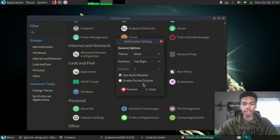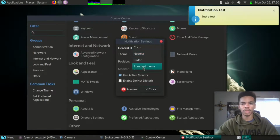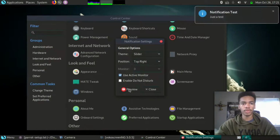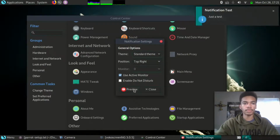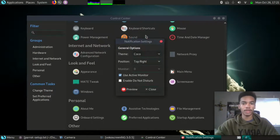Pop-up notifications. Theme. What's Cocoa? Yeah, I like Cocoa. Slider. Oh yeah, so right now I'm just testing. I like Slider. I'm just testing the notifications. I'm going to talk a little more. Sorry, I was kind of just in the zone for a little bit. I kind of like the way Cocoa looks a little bit. I'll leave it in the top right.